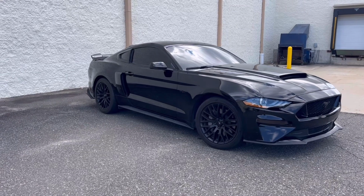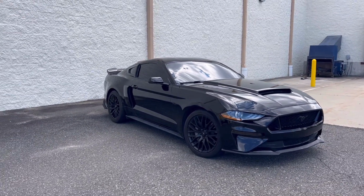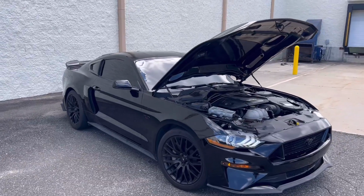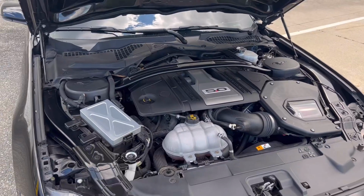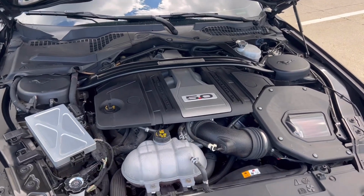So in today's video, we're going to be taking a look at my 2018 Mustang GT Premium. It's finished off in the shadow black color. Under the hood, you're going to find a 5-liter V8 engine. The stock V8 pumps out 460 horsepower, and that's stock.